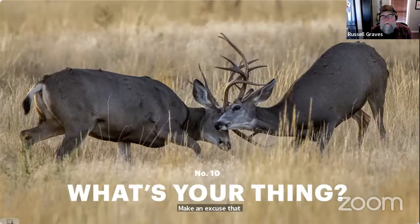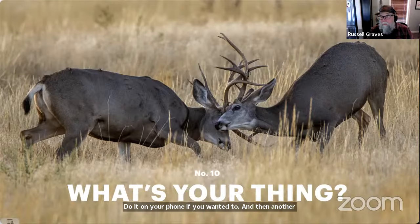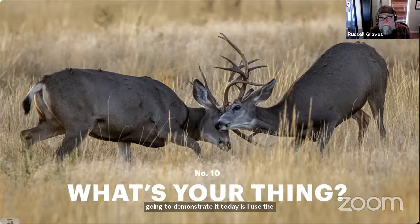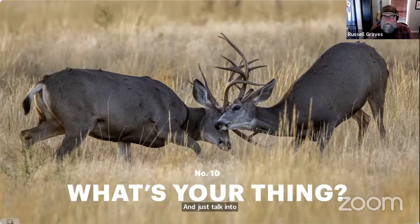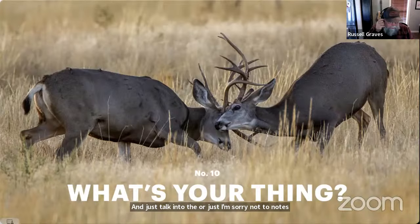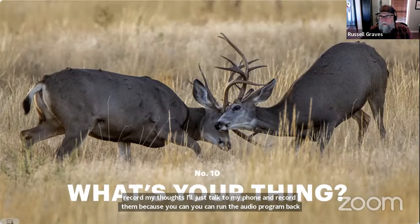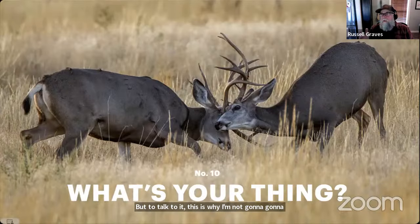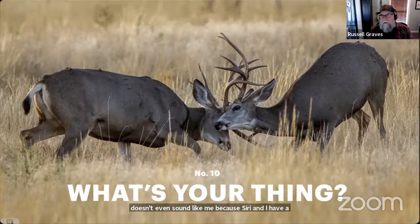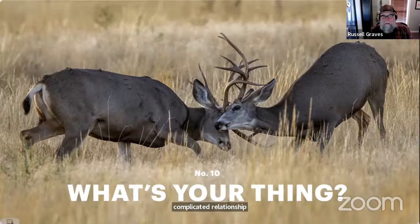And then another thing I didn't mention on the journaling part, and I'm not going to demonstrate it today, is I use the notes feature and just talk into the audio recording feature a lot of times, and I'll record my thoughts. I'll just talk to my phone and record them, because you can run the audio through a third party system, like Trent is one I can think of. It'll do audio to text. But to talk to it, and Derek, this is why I'm not going to demonstrate it, I've got to talk in an accent that doesn't even sound like me, because Siri and I have a complicated relationship. She doesn't understand my accent most of the time. So I've got to talk to Siri in an accent she understands.